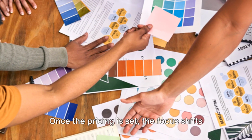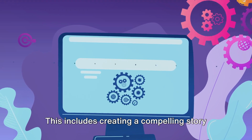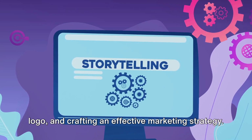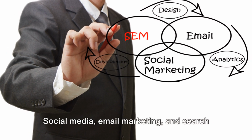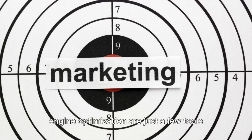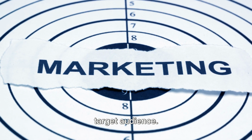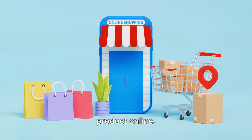Once the pricing is set, the focus shifts to branding and marketing. This includes creating a compelling story around the product, designing an appealing logo, and crafting an effective marketing strategy. Social media, email marketing, and search engine optimization are just a few tools that can help your product reach the target audience.